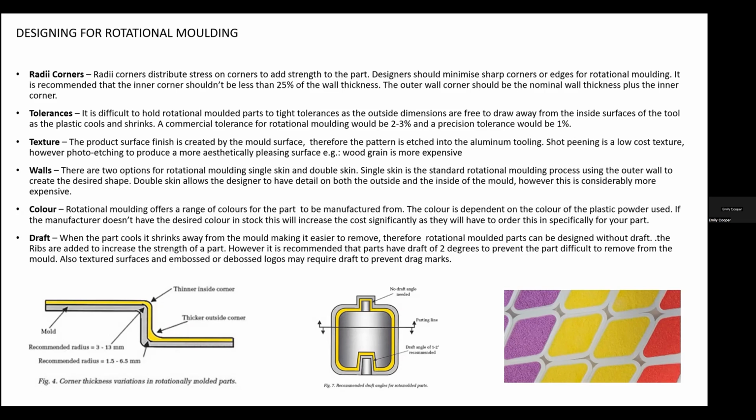Is it the same kind of texture as injection molding? They add texture in different ways to injection molding. I think you can do it, but it's really expensive. It's more common on rotational molding. I think you can do it on injection molding. Gotcha. But it's not as common.